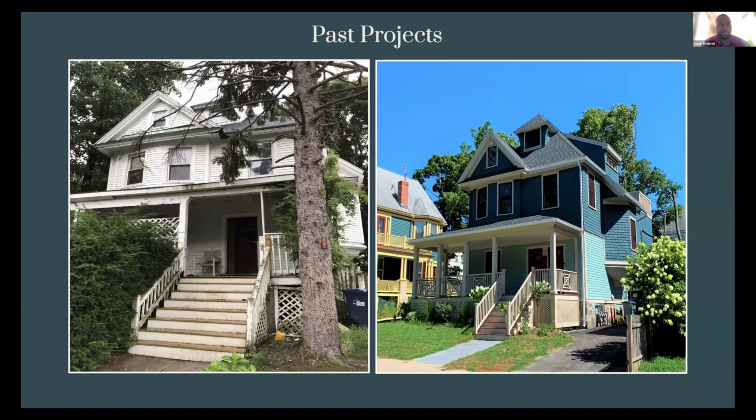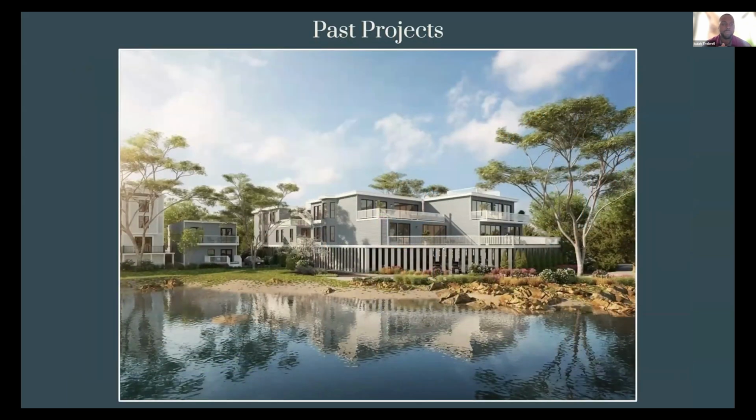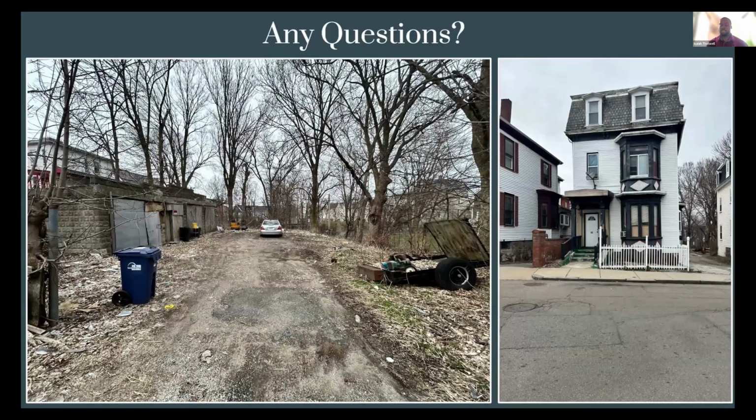Yeah, so like Andrew was saying, just to give you guys an idea of what we can do. So I think this project was also in Dorchester. Again, that building on the left wasn't really serving the community. It wasn't in the best shape. We like to take it and make it beautiful and much more useful. Here's a development that was done in East Boston. So just so you know, we also have experience with new construction. And yeah, that's it. Any questions?